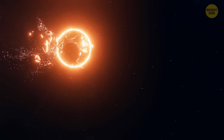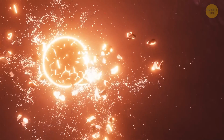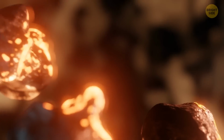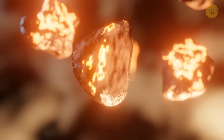As if in slow-mo, you watch the planet fall apart. And then, in the blink of an eye, you see a wall of debris closing in on you. First, giant chunks of rock. Those are all that's left of the planet's solid crust and rocky mantle.